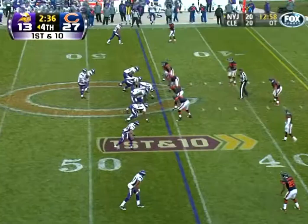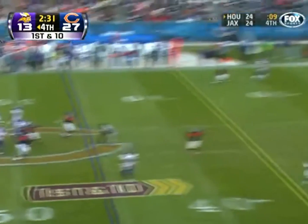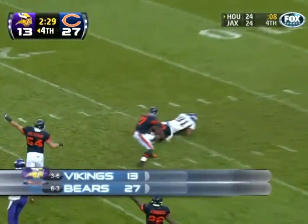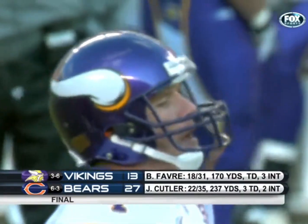They ended up punting the football away. 2:36 left, 27-13. Favre. And this time it's picked off by Chris Harris. Brett Favre intercepted 3 times. He also lost the fumble.